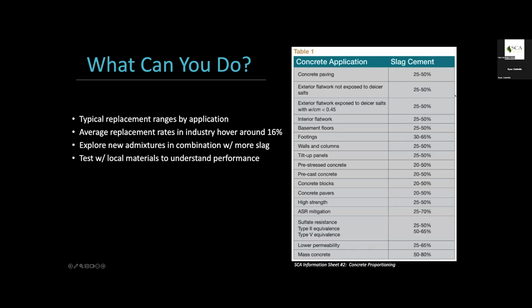And so realistically, this sheet from the Slag Cement Association here is looking at typical ranges of slag cement that was used, and looking at applications, like I said, where it makes sense to really push those boundaries, where footings, foundations, pushing at 40-50%, not really too much of an effect on overall schedule or relying on a set time there. Because realistically, the average around the industry, or at least from what we've seen, is around 16%, whether it be fly ash or slag. So I think there is a lot of opportunity there to continue to push the boundaries.